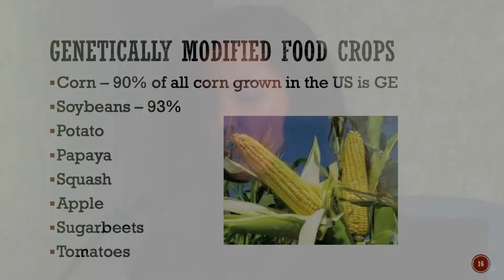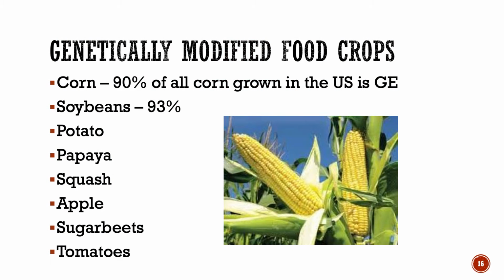So today, these are the genetically modified food crops that have been approved for production, though not all of them are in widespread production. Tomatoes. There's a flavor saver tomato that's been around for quite a while.